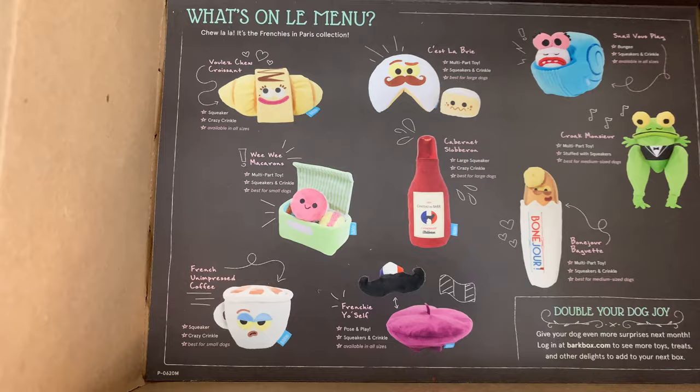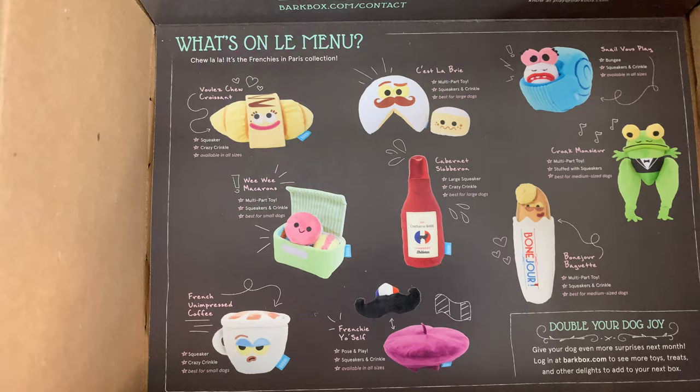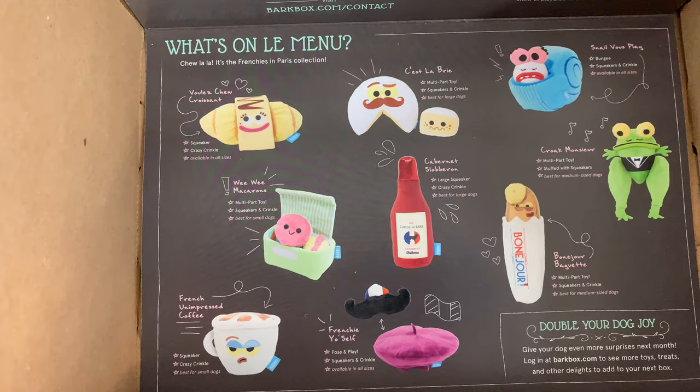These are the other options that we could have gotten. I would have loved the macaron. I love macarons, so I think they're super cute. Also, the French baguette is super cute.